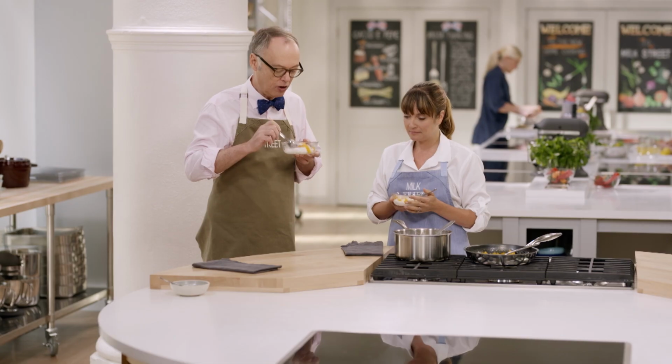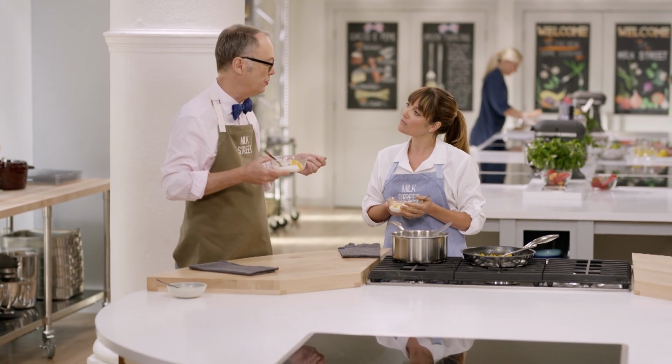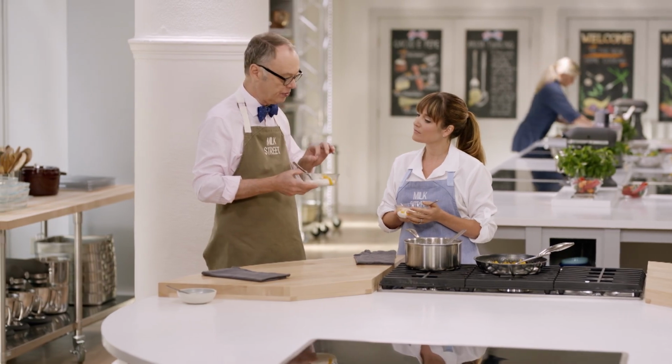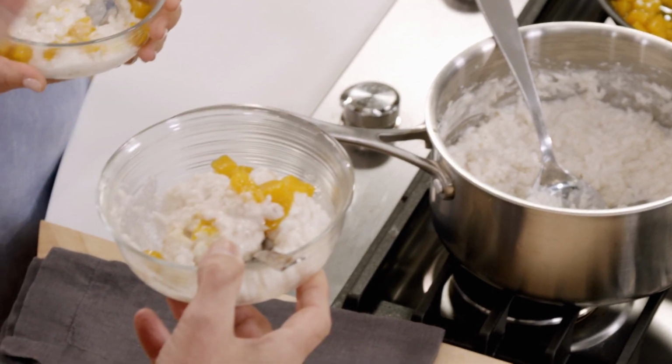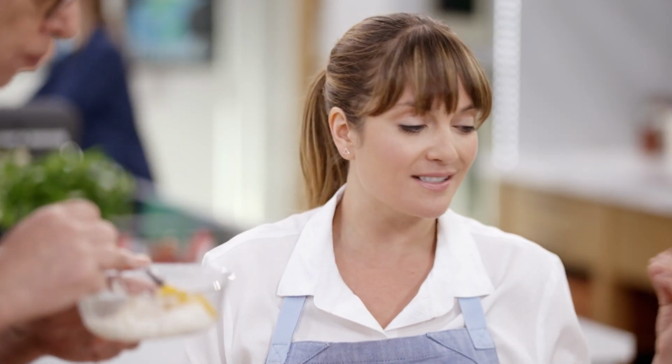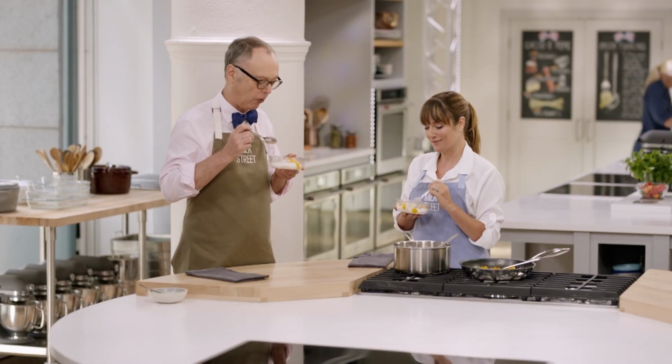It's balanced. Also, you added just 2 tablespoons of sugar? So most rice pudding recipes have a lot of sugar. So the rice itself isn't overly sweet, but the mango is what really hits it with that sweetness. That's right, and it's not just the sweetness, Chris, it's that caramelization of the honey. Taking those couple extra minutes really adds depth of flavor.